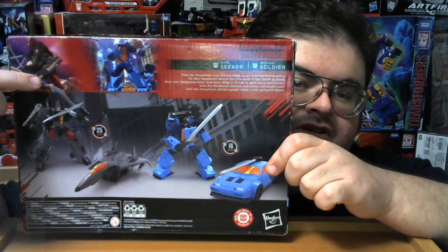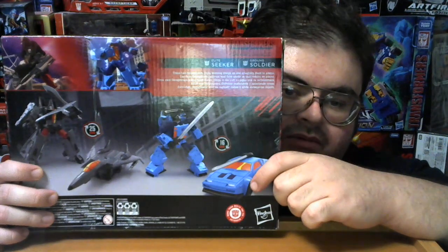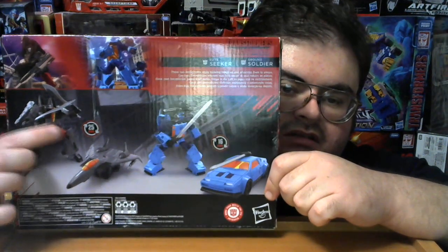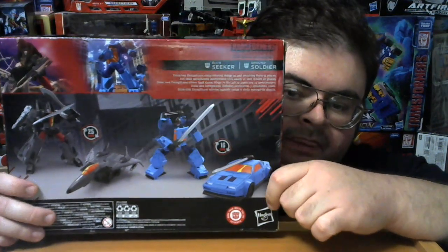So you've got some screenshots of the Elite Seeker and Ground Soldier as they appeared in the Devastation video game up here on the top of the box. And again, 25 steps for the Seeker, 16 steps for the Soldier.